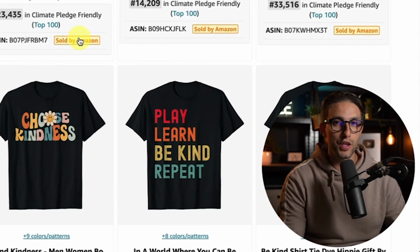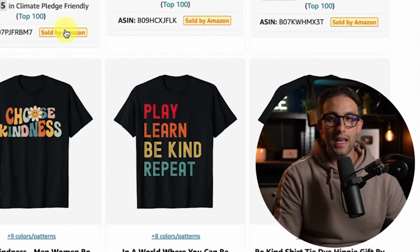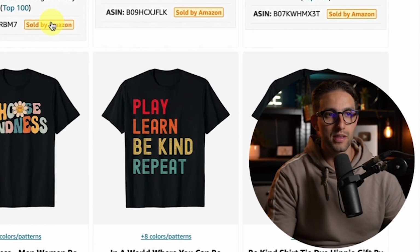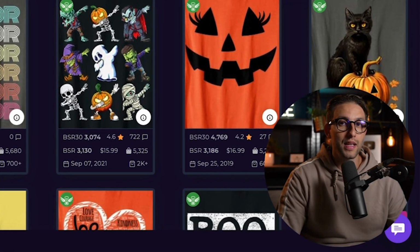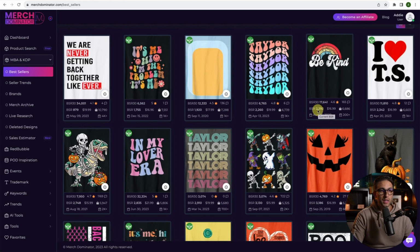This is how we determine the demand. The lower the BSR is, the better. Think of it as number one is the bestseller, number two is the second bestseller, etc., etc. And the BSR usually equates a certain amount of sales. And Merch Dominator gives you an estimated number of sales attached to that BSR. For this BSR 2292, the estimated sales are around 6,686 per month.